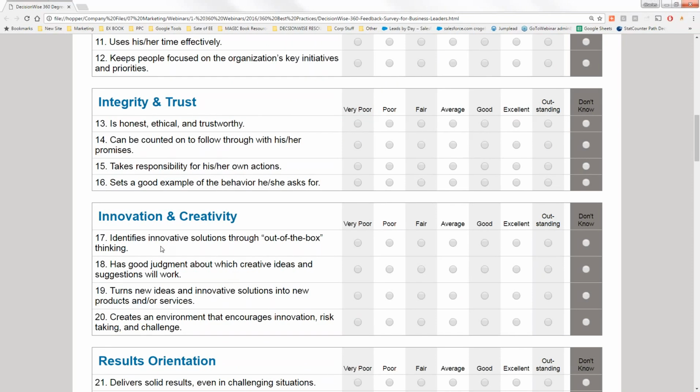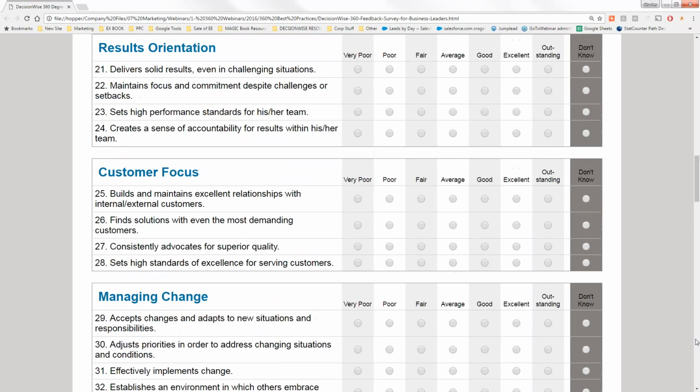You want to make sure your questions are designed so that they're succinct, they're specific, and that they're not too easy to answer, so you don't want everyone getting outstanding on a certain question. That tells you it's sometimes a bad question. And that it really describes the behavior pretty specifically, something that people can observe. Yeah, and that's really the key part, because you want the behavior so that they can then take action in their action planning.